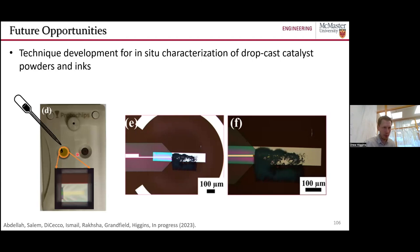And so we have these shadow masks that we've been using to try and do that, where we can drop cast catalyst particles. We've had some success putting our catalyst particles onto the working electrode. We just need to optimize and refine that technique and then do actual in-situ measurements on these materials.